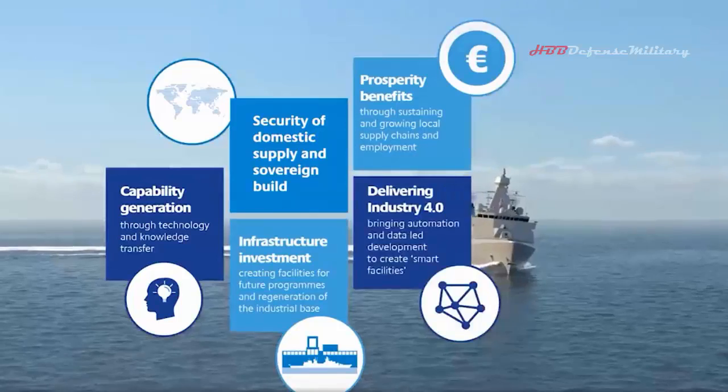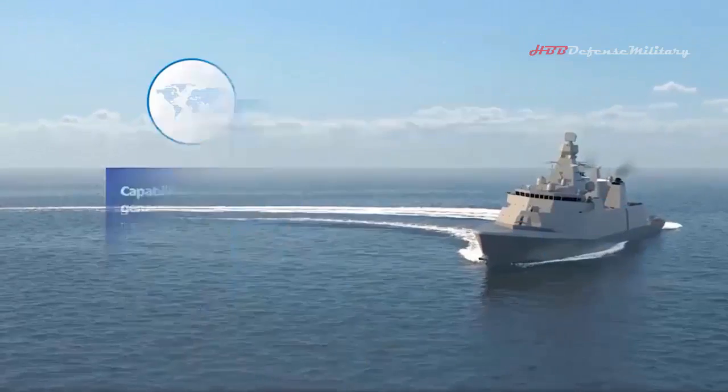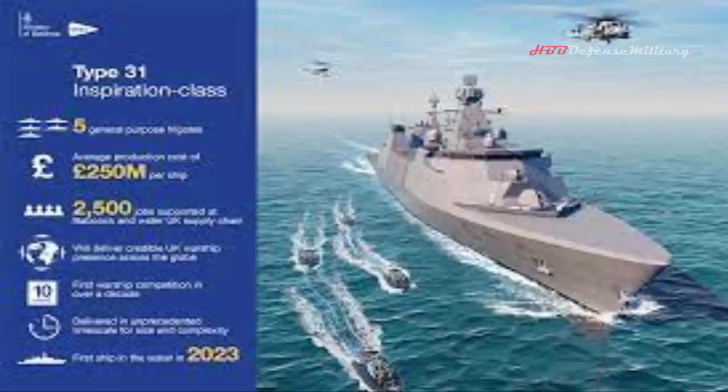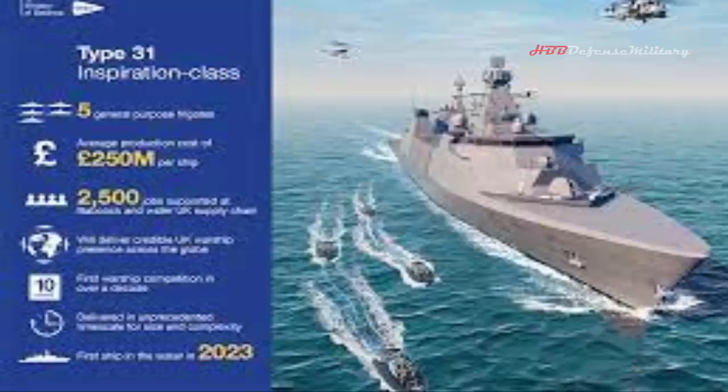All five Inspiration-class ships are being built by Babcock for £250 million apiece, with the program supporting 1,250 existing jobs on the Forth, a similar number in the supply chain throughout the UK, and will create 150 new apprenticeships.